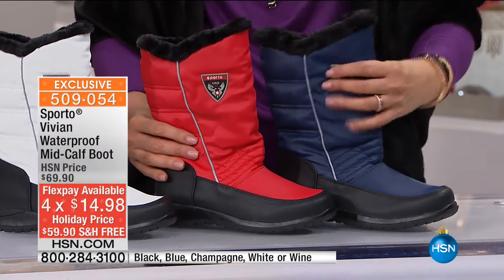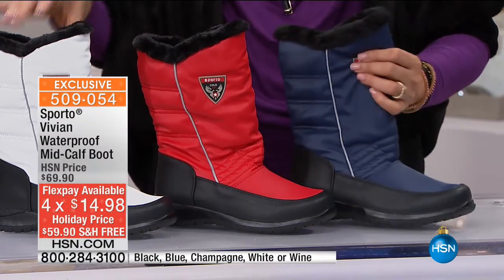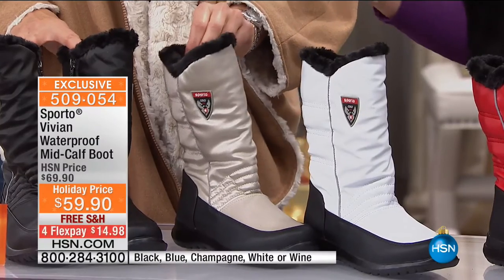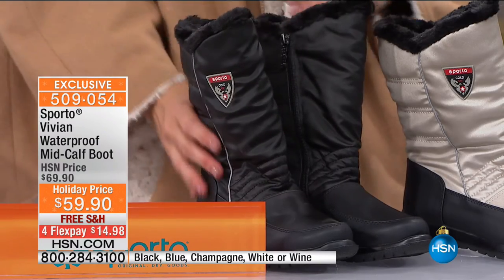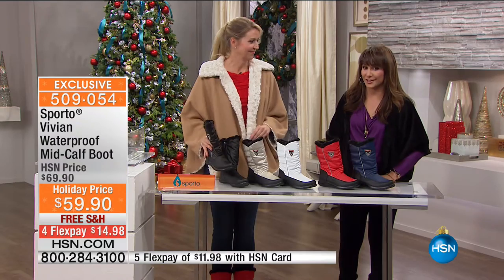And we do also have them for you in that great dark blue, which is perfect for the denim. And then here it is in the white. Love that look, so like ski bunny look. And then here it is in the champagne, and then we move into the black. These are only $59. They are with free shipping and handling. There are 4 flex payments for you and a 5th with the HSN card.